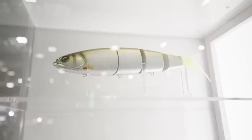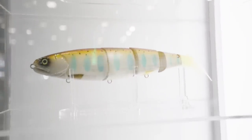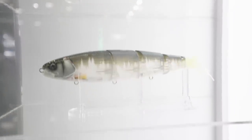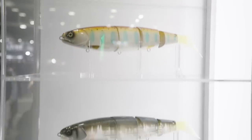Okay, so these are new sizes in the Ballam. This is the Ballam 350. Apparently it's got a bit wider of a motion to it. And pretty badass. So if you guys are into Ballams, the new size is coming indeed.